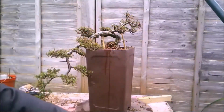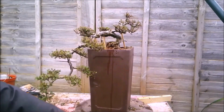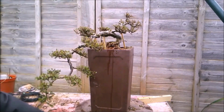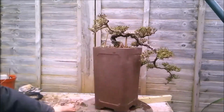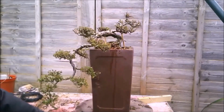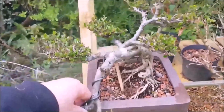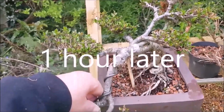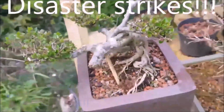Okay, so at this point in the process I was feeling quite pleased with myself, and I had this nice little Cascade tree which I've been working on for a long time, and then just when you think things are going absolutely fine, you decide to give one last tweak on the wired portion, and boom, disaster strikes. Absolute nightmare.